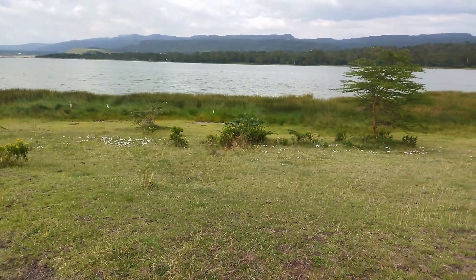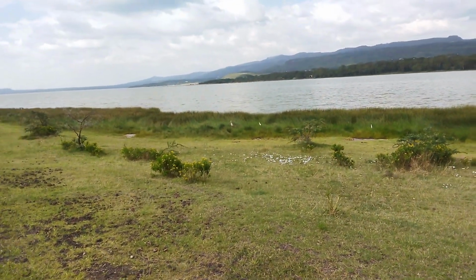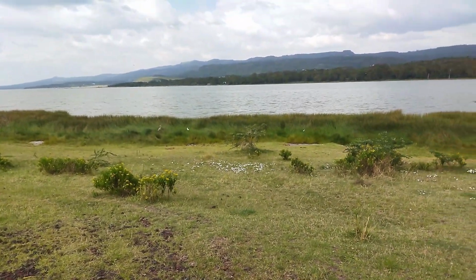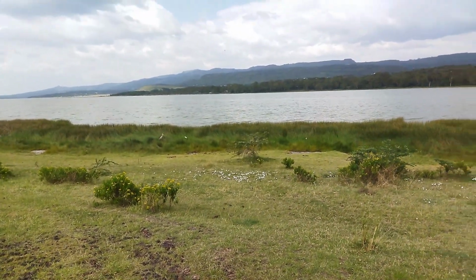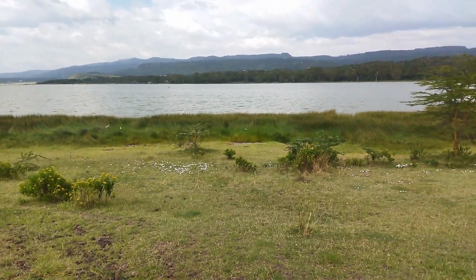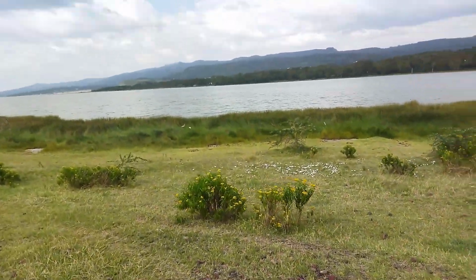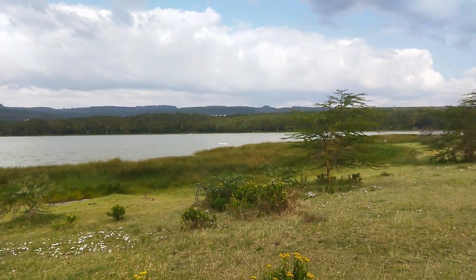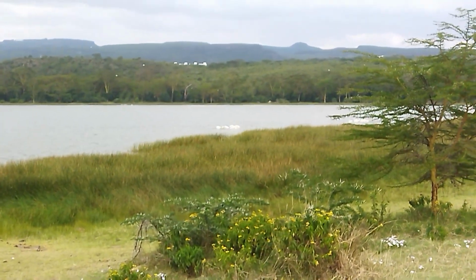We just arrived in full view of Lake Elementaita, a very shallow lake which is alkaline, meaning it has an inlet but no outlet, so the water is alkaline. It doesn't support a lot of marine life like fish, but it's home to a lot of birds. Let me see whether we can go near these birds. There are a lot of pelicans swimming on the other side. I don't know whether you can see those birds. There's a group of birds over there. Yeah, those are pelicans. You see them?